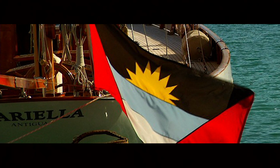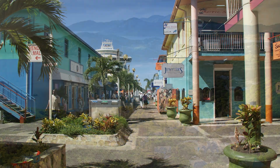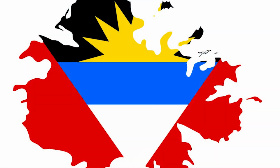The 7-point golden sun represents the dawn of a new era. The color red represents the blood of slave forefathers and the dynamism of people. Hope is represented by the color blue, and black for the soil and African heritage. The V formed by the red borders represents victory at last.